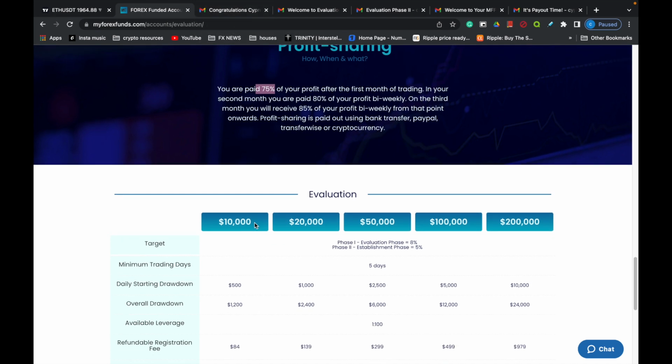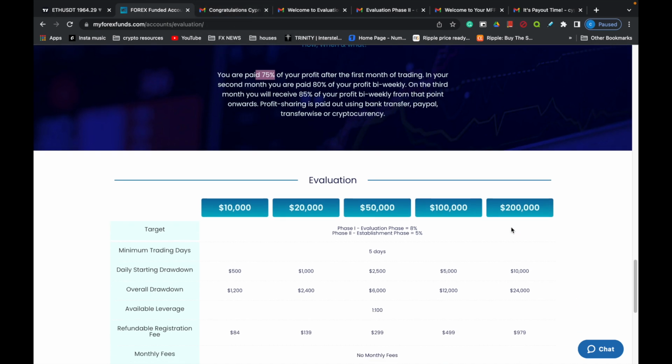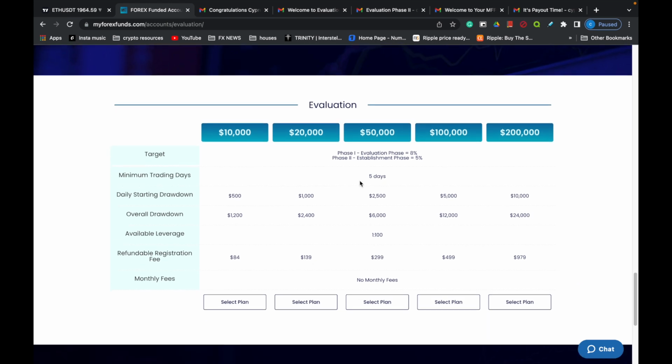Now, here we can see $10,000 all the way to $200,000 via leveraged accounts and what it is that you're going to need to do. It is an evaluation phase. So you will need to pay this prop firm this amount of money, which is the registration fee. So for this example, I wanted to show the students that I could pass another prop firm challenge. I haven't done that since about 2018 on FTMO, but you can see here $100,000. I gave the prop firm 499 United States dollars.